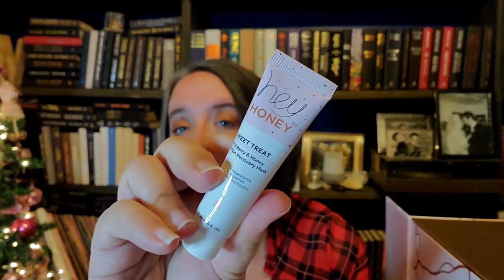Whoop-dee-doo. So this is Hey Honey. Sweet Treat Wild Berry and Honey Yogurt Recovery Mask. Restore the appearance of dull skin impacted by environmental factors. It's such a big box for such a little item.